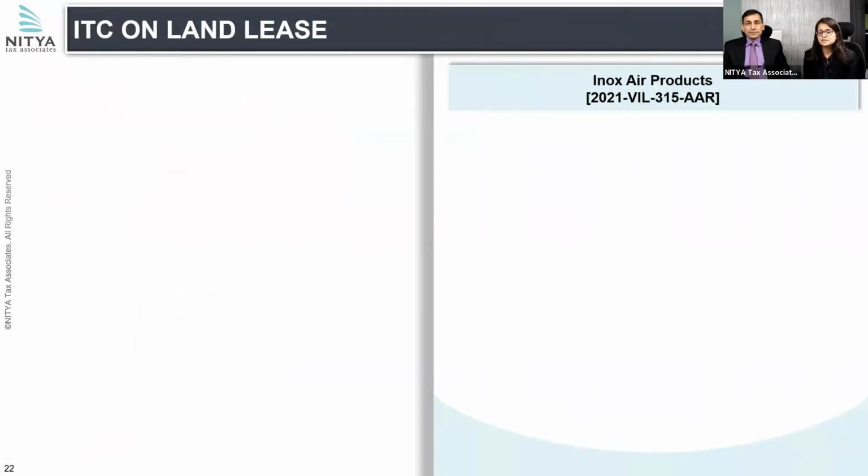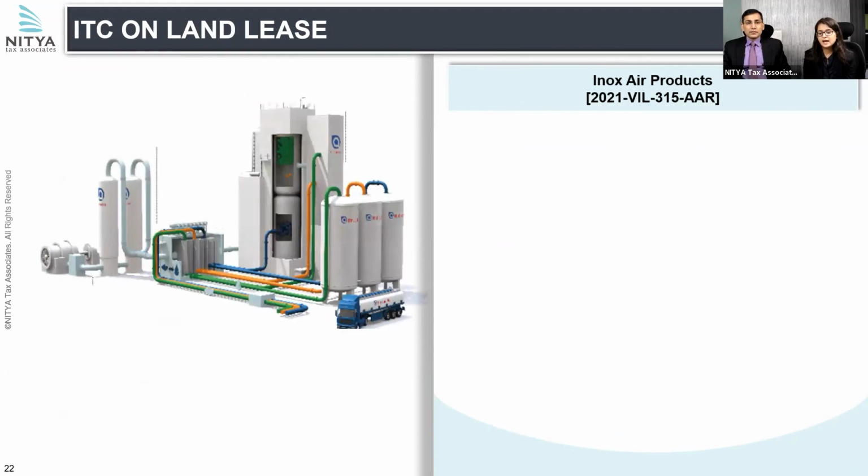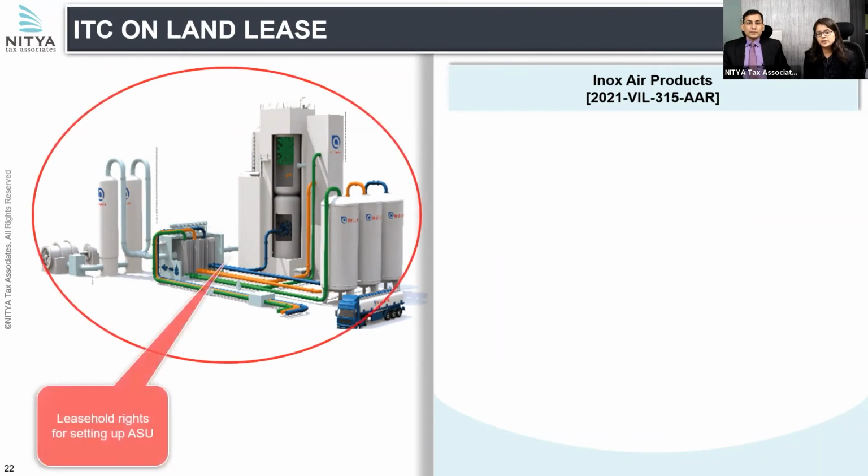The next ruling is in the case of Inox Air Products. In this case, the applicant was engaged in the supply of industrial gases. For that purpose, it entered into an agreement with Indian Piston Limited for a grant of lease land rights for setting up of air separation units. The question before the AAR was whether ITC will be admissible on the GST charged by Indian Piston Limited.